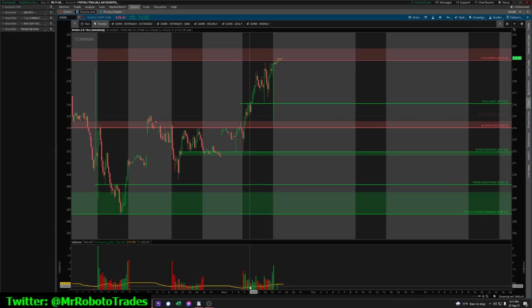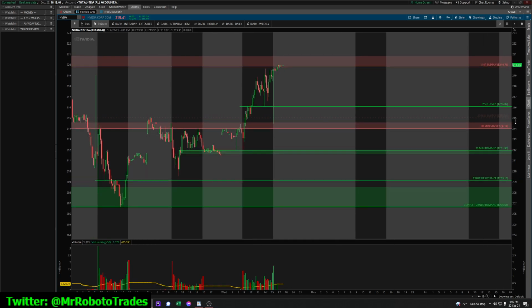Just seeing the red candle here and how much less volume it had as opposed to this green candle, even though they're the same size, this green candle had much more volume. So this tells me there's much less actual selling going on. And it's a good opportunity to buy because it's a low volume pullback.